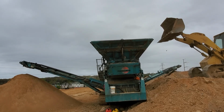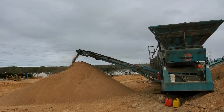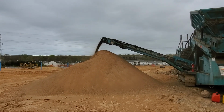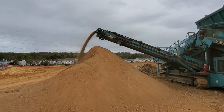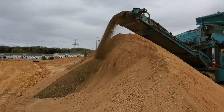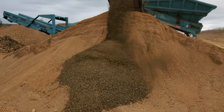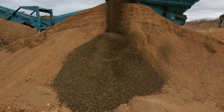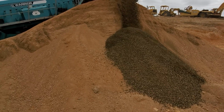Here you go. Now we're just getting started. That other material, that was just a test. But here you go, look what we got, baby. Oh yeah, look, all right. Unscreened organic topsoil, now we got the screened organic topsoil. You can see the difference in the color. The color shows the richness in organic material.